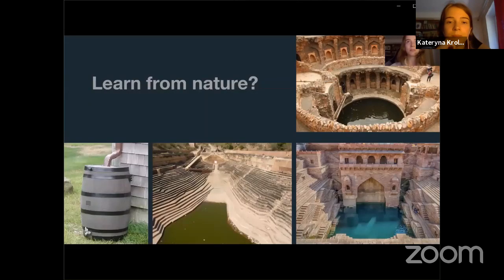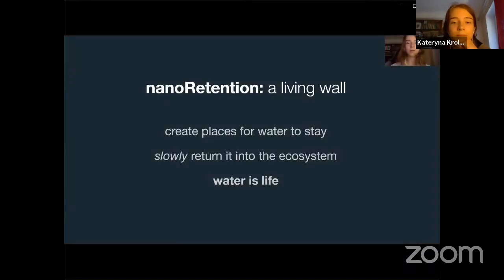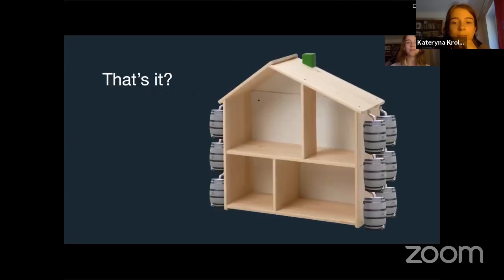Well, we've made some progress too, but it's not ideal. These systems are way too complicated and typically use a lot of fresh water. That water comes from a nearby lake or river, and that's not sustainable. We can do better. Our team has come up with a solution for dealing with flooding and droughts. We need to create places for rainwater to stay, and then slowly return it back into the ecosystem. Life follows the water. What if every wall was made of buckets?